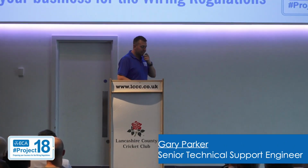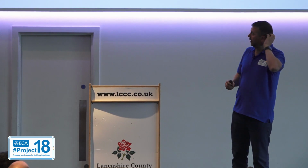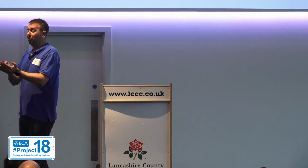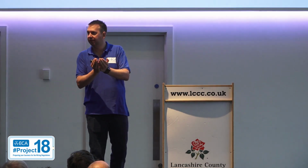Isolation and switching. Bless him, a colleague of mine looked at this earlier when it was still in the draft for public comment, and he said to me, oh, chapter 53, it is turgid. And I went, okay. I went and got a dictionary. I looked up what turgid meant. It's bloody hard to read, is what it means. It's a lot of words. It's hard to go through.